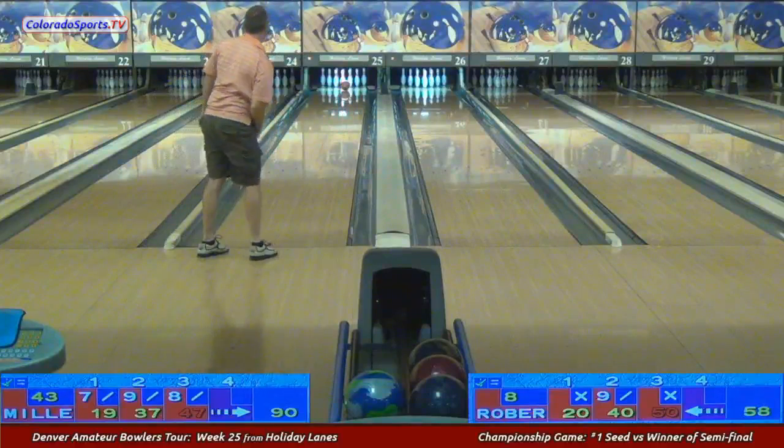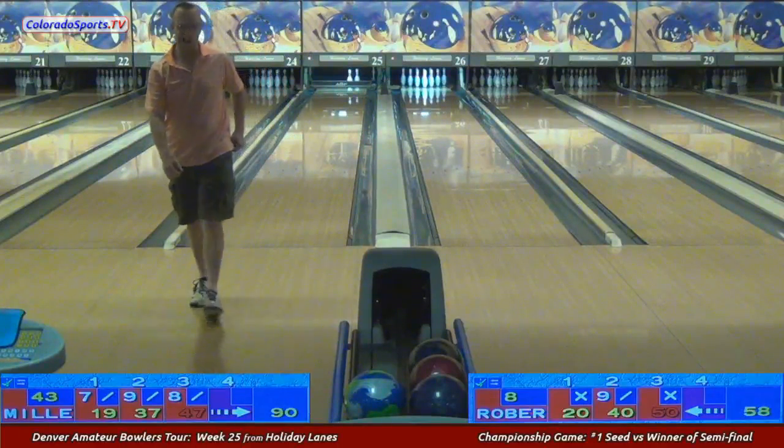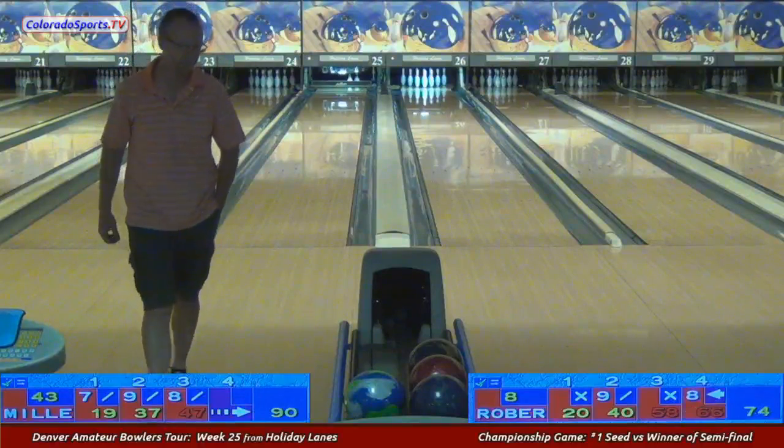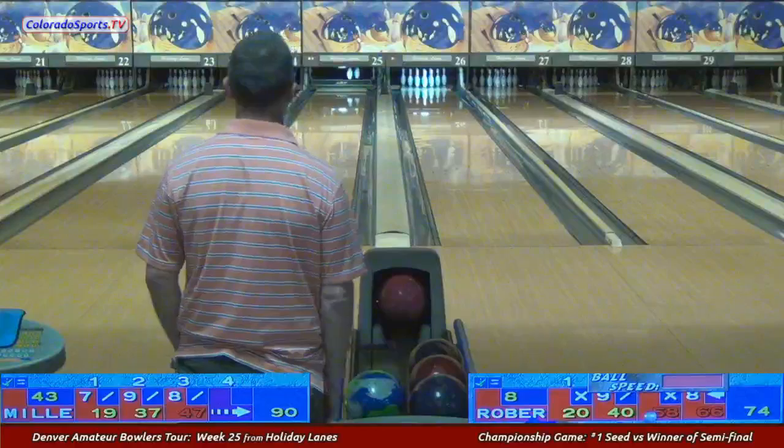That's a great shot. Oh, maybe he did get under it a little bit. And now that's the dry lane. I thought that was the oil lane earlier. I don't know. 26 is pretty dry because he can really whip it out.